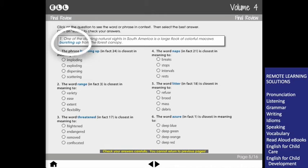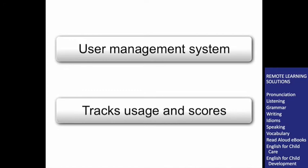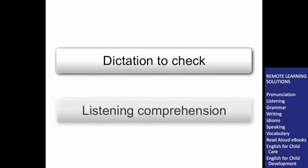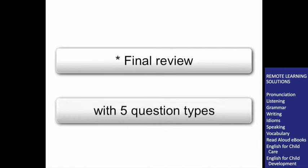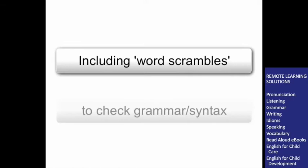The user management system tracks usage and scores for dictation practices to check listening comprehension, review quizzes to check reading comprehension, final review with 5 different question types, including word scrambles to check grammar and syntax.